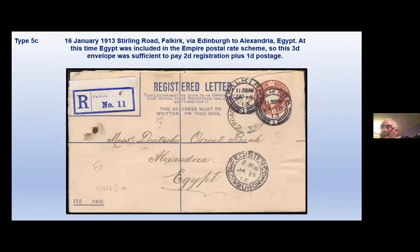Another nice looking one. And then we come to the labels of this type where you insert the number. And here's one going to Egypt from Falkirk. Another nice destination. It's going to the Deutsche Orient Bank in Alexandria. Nice handwriting there as well. From Stirling Road in Falkirk to Alexandria, Egypt. And Egypt at this time was included in the Empire postal rate scheme, so this envelope was sufficient to pay the postage.